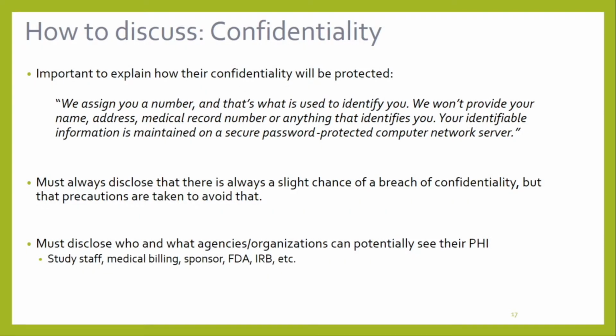In terms of confidentiality, it's important to explain how their confidentiality will be protected. This is huge. Okay, in the days of Henrietta Lacks and HIPAA, we have to talk about how we are going to protect individuals' health information, right? So we can talk about how we assign you a number, and that's what we use to identify you. We won't provide this and that. Your identifiable information is maintained on a secure server somewhere else, and then we have to do that. So we have to talk the talk and do the walk. We don't say to the IRB and to the subjects, we're going to keep everything separate and all your identifiable stuff is separate. We do it, okay?